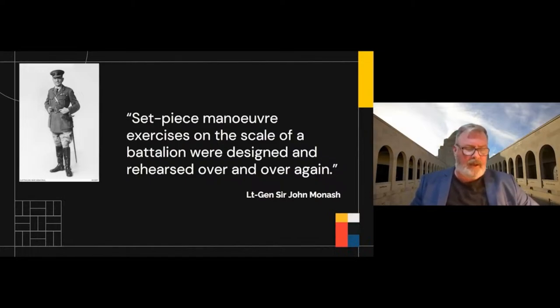Lieutenant General Sir John Monash said set piece manoeuvre exercises on the scale of battalion were designed and rehearsed over and over again. They used red flags, marked the enemy position, machine gun posts. Real wire entanglements were laid out to show how easily the tanks could mow them down. Real trenches were dug for the tanks to leap and straddle and search with their fire. Real rifle grenades were fired by the infantry to indicate to the tanks the enemy strong points, which were molesting and impeding their advance. And the tanks would throw themselves upon these places and pirouetting round and round would blot them out, much as a man's heel would crush a scorpion.